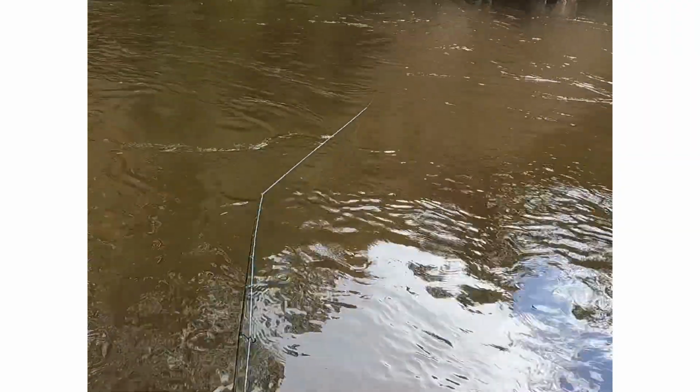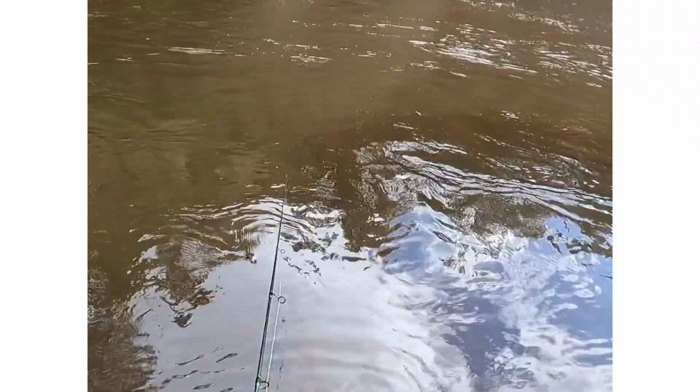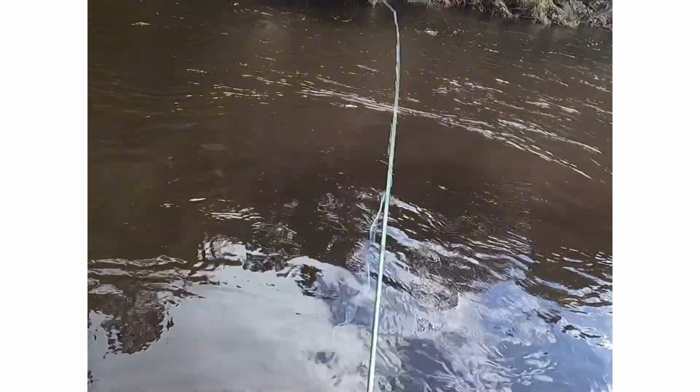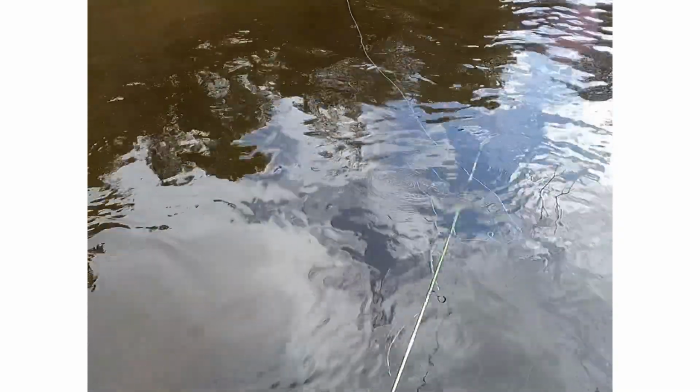Trying to float under that tree a bit with the current and then pull it back out, hoping I can find something hiding underneath of it, but I've had no luck so far. I've nailed the cast a couple of times and putting it in some trouble there, but got it out.